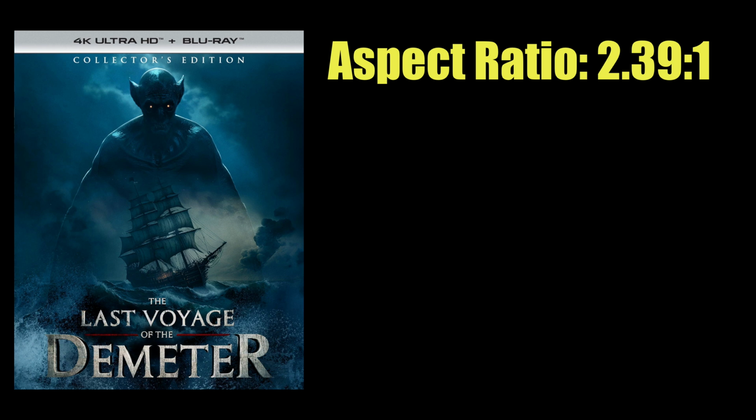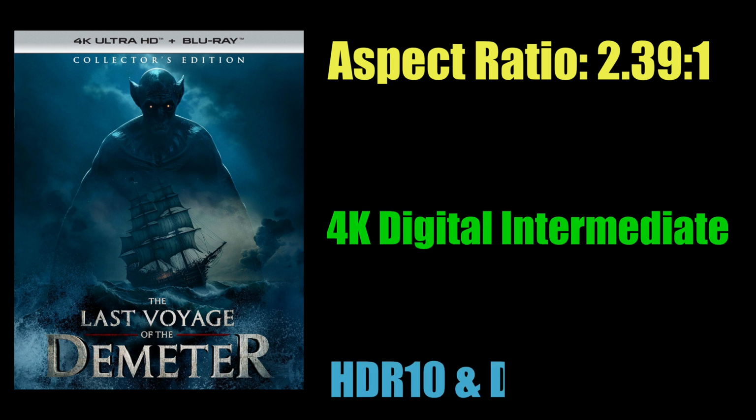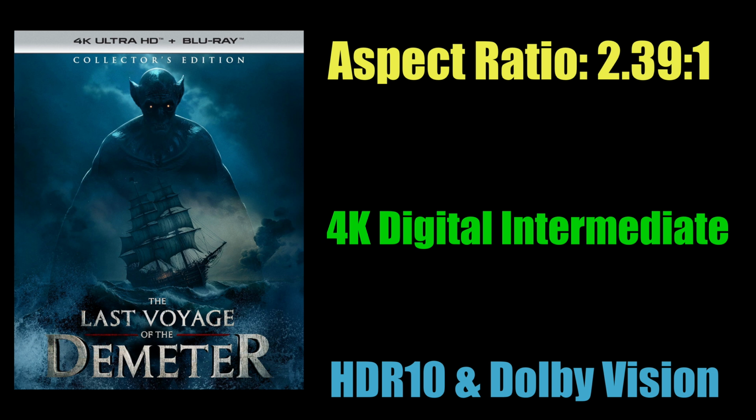The Last Voyage of the Demeter on 4K Ultra HD Blu-ray has an aspect ratio of 2.39:1. It was finished at a 4K digital intermediate, and it supports both HDR10 and Dolby Vision. For purposes of this review, I will be discussing the Dolby Vision transfer.